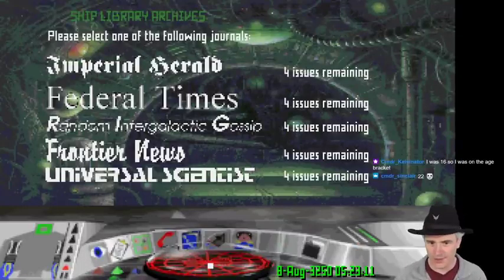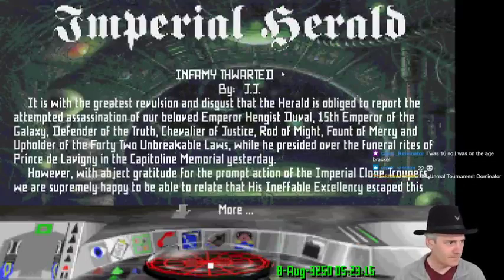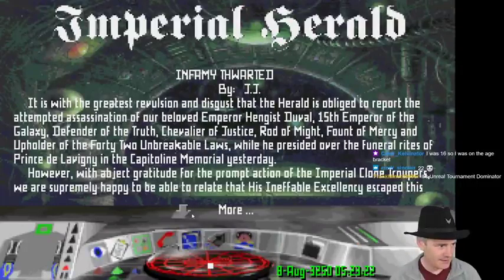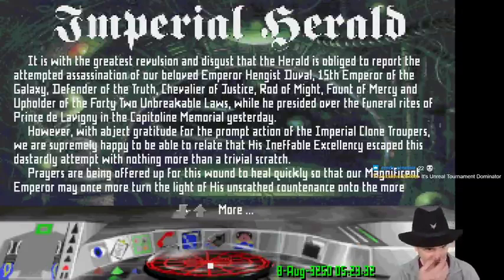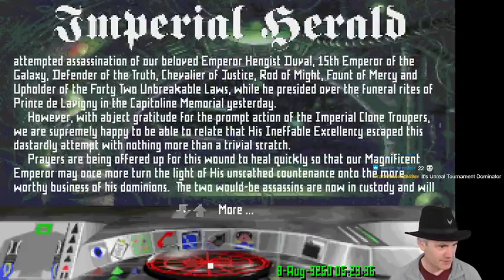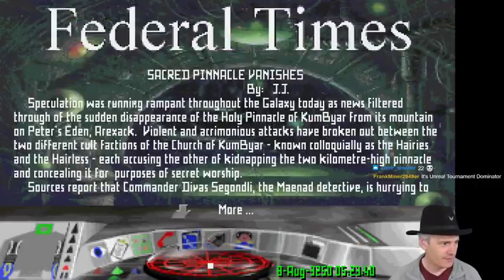There's a civil war that starts going on, I think. And there's another attempted assassination of Hengist Duval, 15th Emperor. However, the abject gratitude for prompt action of Imperial clone troopers. That's a bit weird. We are supremely happy to be able to wait. His ineffable excellency escaped this dastardly attempt with nothing more than a trivial scratch. Okay, so that's good. The Emperor survived. Wonder about the Federal Times.